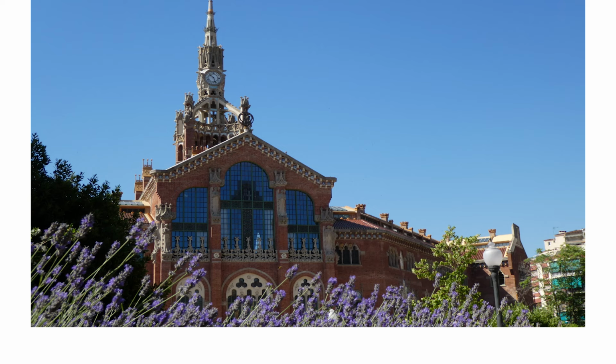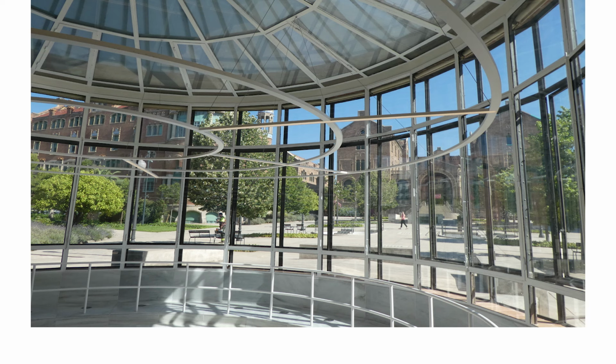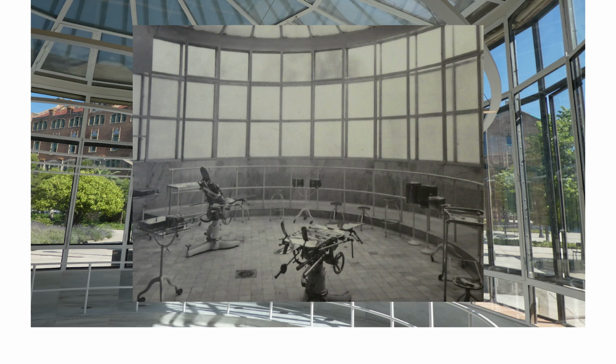The very classic hospital. And every time I go to this kind of classic hospital, we can find a kind of glass house in the old hospital. Do you know what is inside? Inside is renovated in a modern style, but do you have any ideas about the role of this room in the hospital? Does someone have an answer? No? This is the operation theater, operation room.